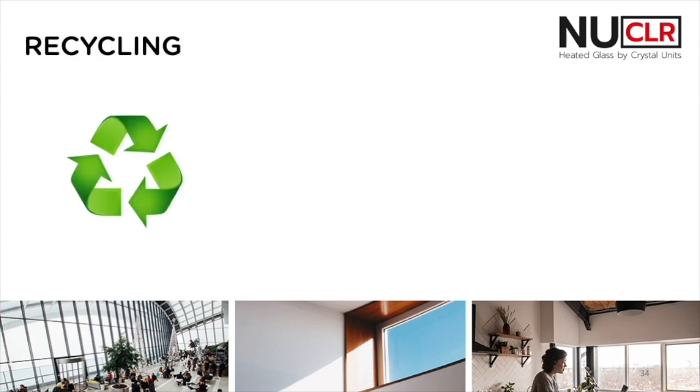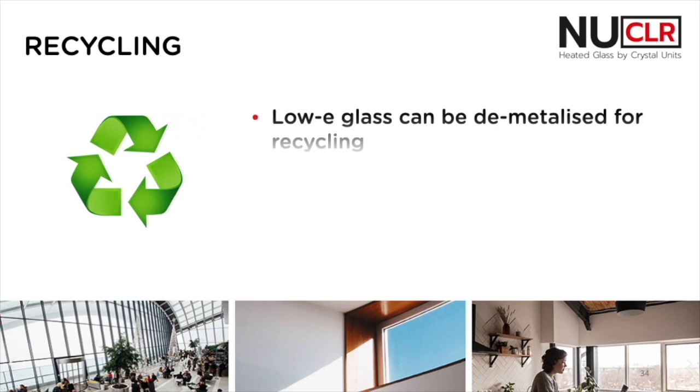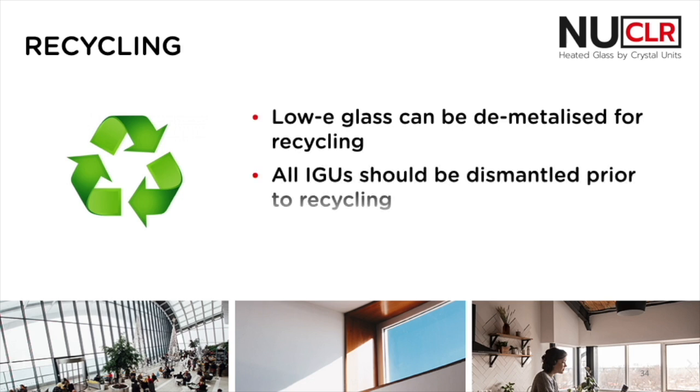The main material utilised in low-E heated glass can be demetallised, as typically happens with transparent conductive oxide and thin-film solar cell materials during the recycling process using a very simple method. This minimises waste and produces other marketable products. It should be noted that all IGUs must be dismantled prior to recycling to separate the spacer bar and the sealant.